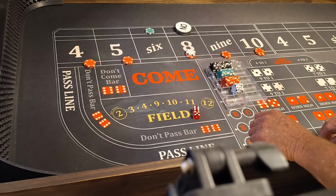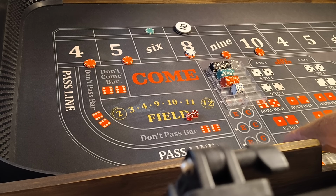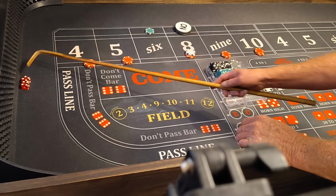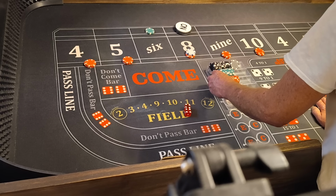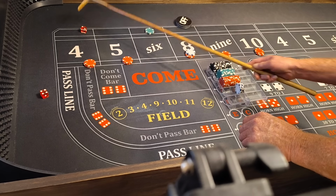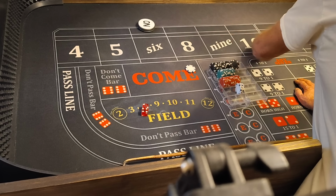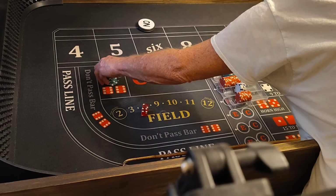6, 5, yo, 11. No hit. Hard 10, Big Ben. Take 27. We'll take 30 for 3. Hard 8, hit the point. I'll pay 15 for 1. We're coming out. We all set. 4, 2, 6. We'll get back on the 6. 6 will be the point. Take these down. And we'll go one more round at this level.